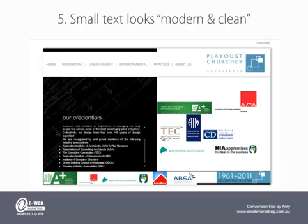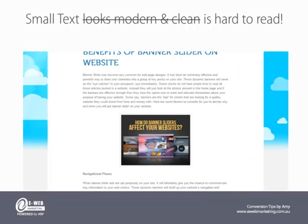Another belief that is held a lot is that small text looks modern and clean, and I have a lot of my own clients who actually believe this. What they don't understand is that small text is so hard to read, because on a computer screen it's already much more difficult to read compared to a handheld book, because of the lights and so forth. That's also why there are zoom functions on browsers these days. So while yes, small text will make your page look clean, because there's nothing on there, it's quite hard to read, and you don't need to use small text to make a website look nice and clean.